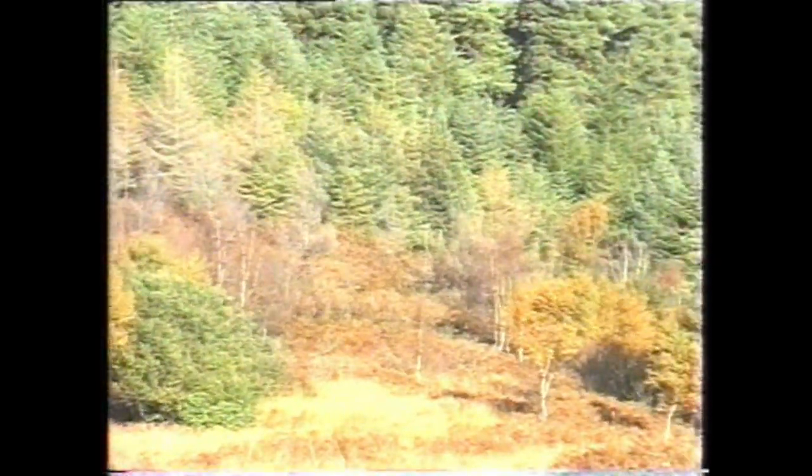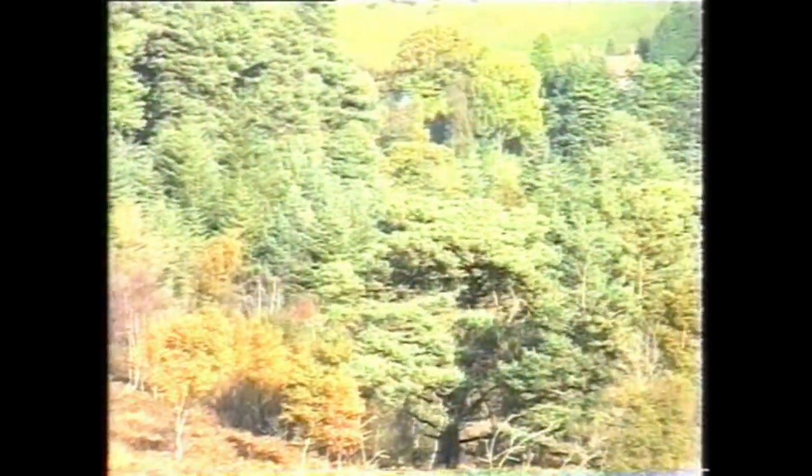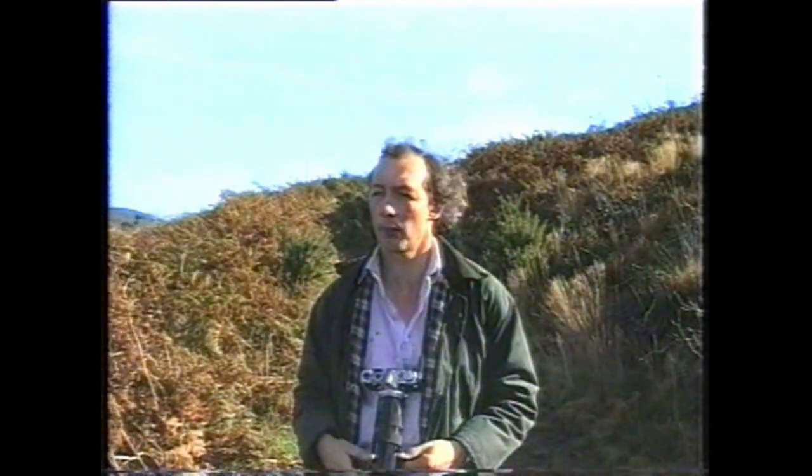Well, this is autumn time, and I'm going to take you on a nice little walk looking for some rutting stags. Well, today we're going to look for some deer, some rutting stags with a bit of luck. We're starting off from Webber's Post, and we're going to walk along just beneath Dunkery Beacon. Got my camouflage gear on. Ideal.